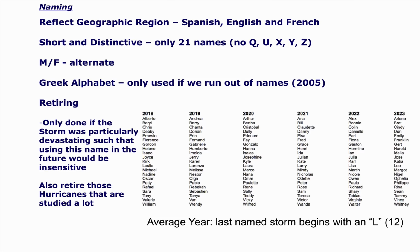Okay, let's talk about names. When it comes to the names we use for the Atlantic, and there are name lists for all the ocean basins, but let's talk about the Atlantic, we use names that reflect the languages spoken in the Caribbean, near the Gulf of Mexico, and in the United States. So that's primarily Spanish, English, and French. We don't use certain letters, so no Q, U, X, Y, or Z. Sorry if your name is Quinn, Ursula, Xavier, Yolanda, Zoe. I just had to figure out some names here. You're never going to have a hurricane named after you.